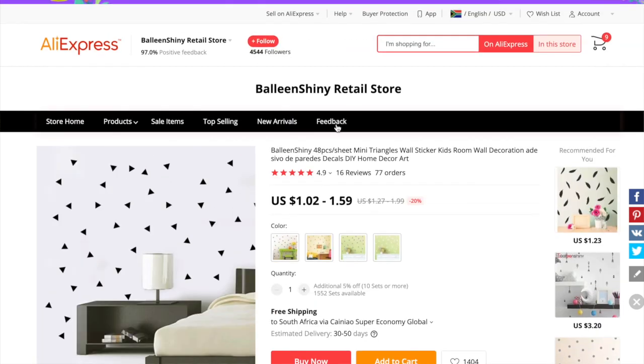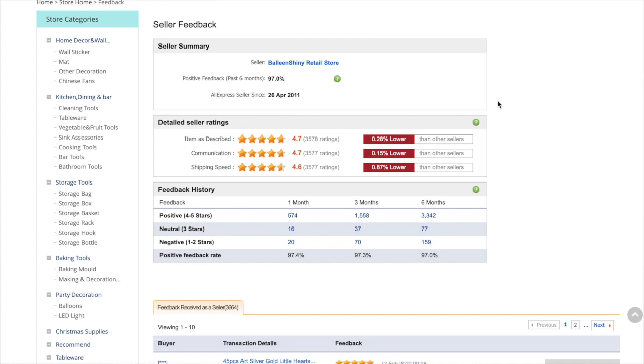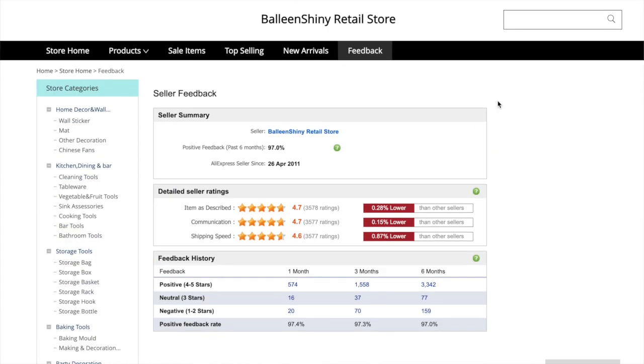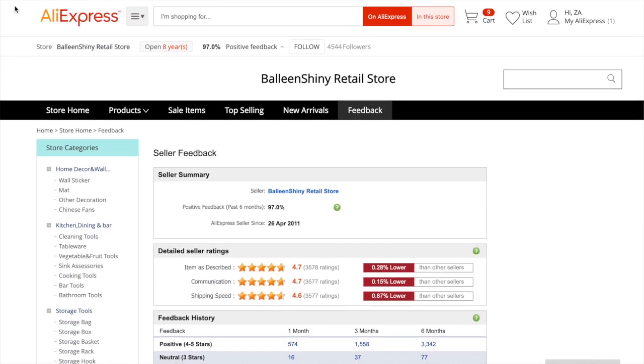And then you can have a look here and you can see the feedback. So you can look at the seller feedback. You can see how many 1 to 2 stars they've received in the last 1 month, 3 months, and 6 months. You can see the neutral and then the positive. You can see what people have ordered and what got negative reviews and what got positive reviews, because obviously it might be a specific product that they are selling that is not very positive. And then you can also see the positive feedback rating, which is 97%, and how long they've been selling on the store. So as I said, I chose this store specifically.